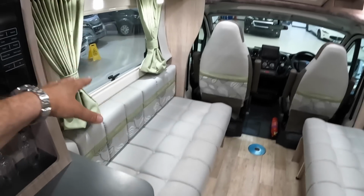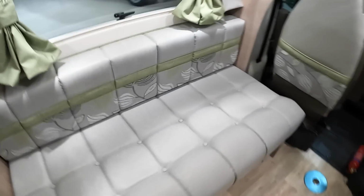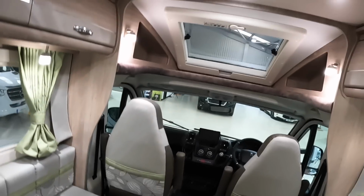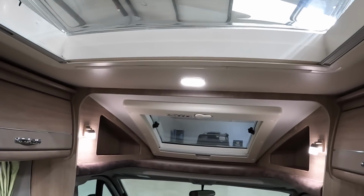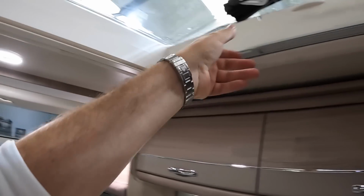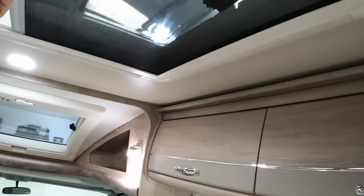I mentioned that locker that was accessed from the outside, and in fact if we lift this one up you can see the inside of it there. So that's a pretty good size. You can see the door at the back. There are big opening skylights up above, so you can get a lot of ventilation into here and a lot of light, and these also have blinds that come across them, which are here. There we go. So you've got a fly screen if you put it that way, and on the other side a night screen. Same obviously for these, similar deal for these, like so.